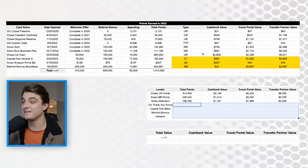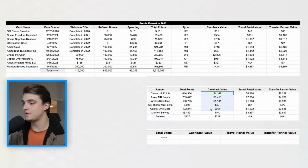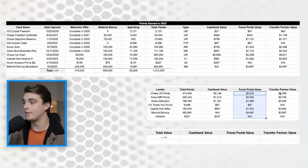Now for these last few down here, I'm actually not going to talk through them anymore to save y'all some time because it's the exact same thing as above. But now you can see the total amount of points earned with each of my lenders, the cashback value for all of those, the travel portal value, and the transfer partner value.